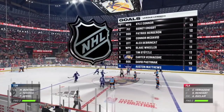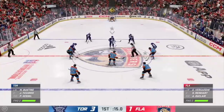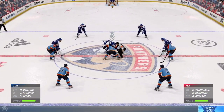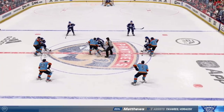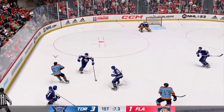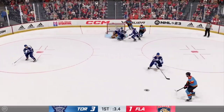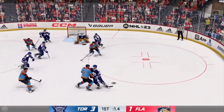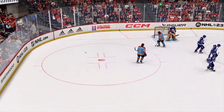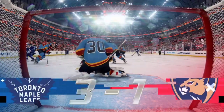Both teams are set. We'll drop the puck here. The Panthers win the faceoff. Verhaeghe's swooping in on the attack. Flips it on net! All right, time to get a clean sheet of ice here as period number one comes to an end.